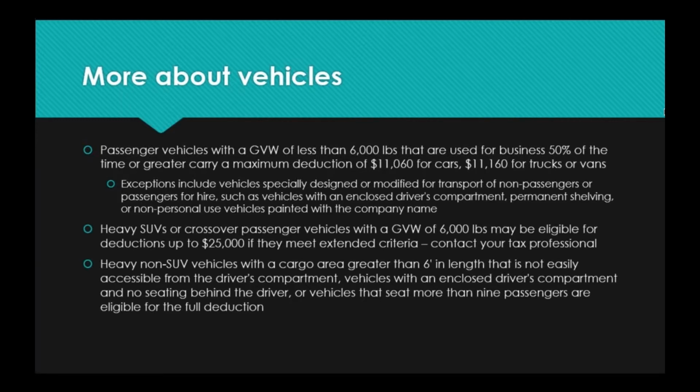That would be something like a delivery van, a taxi service, not Uber or Lyft. Those are still personal vehicles. The driver compartment is not closed off. So if you think of a traditional taxi, there's usually a partition between the driver and the passenger that makes it qualify as full business use, which is the full deduction.